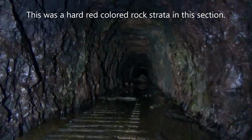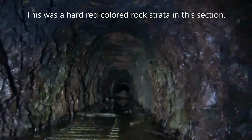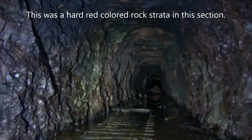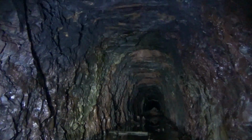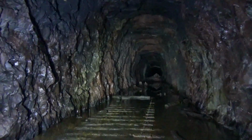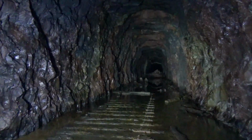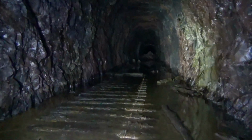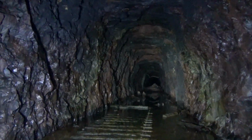So the rock strata has changed in this tunnel. We're in some sort of hard red rock. It seems to be pretty hard, but there's also a lot of cave-ins throughout, so it's got some instability and imperfections in it. They lift the rail here. This is a whole different aesthetic the further you go down.